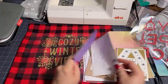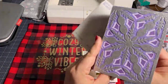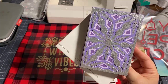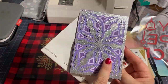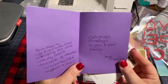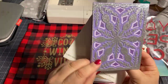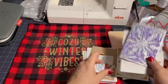Let's move right along. This one is from Daryl Thornton. This is a card that we've done, but she did it in a variation where she used the silver. Isn't that beautiful? Silver and a couple of different colors of purple. And she said that we're keeping her sane with using her Cricut. Isn't that great? Beautiful. Thank you, Daryl.